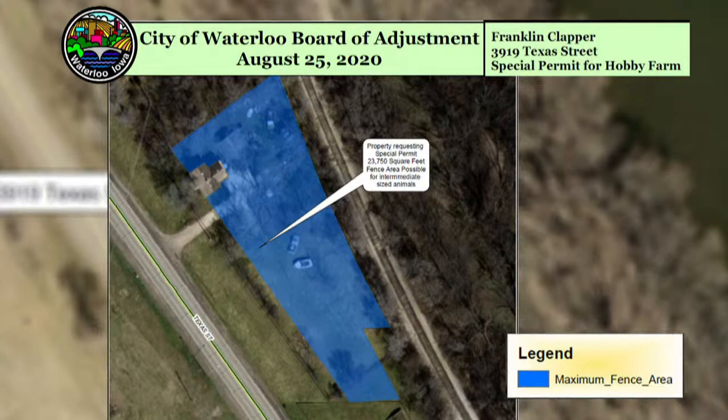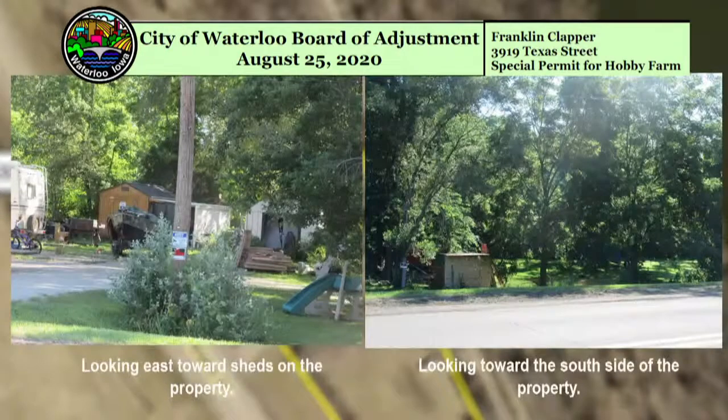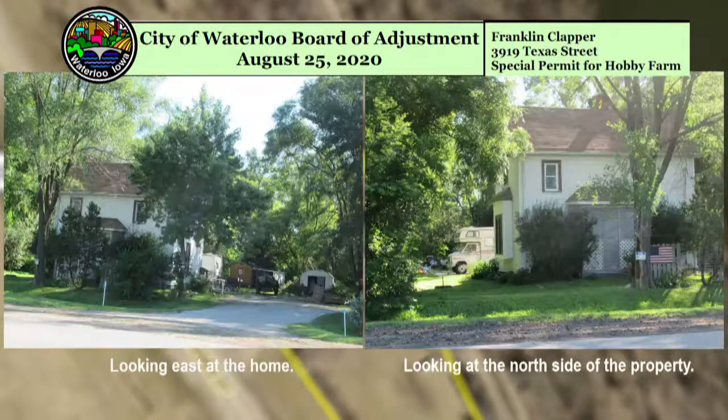If the Board of Adjustment does approve a variance to allow the existing fencing area to remain in the front yard, then the site will have 30,075 square feet of fenced area, allowing the applicants to keep 10 chickens. However, the goat will still not be permitted since the total fenced area is less than the 40,000 square feet required, and the fence would not meet the 10-foot setback requirements.